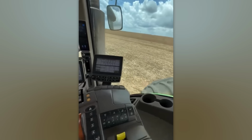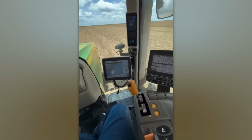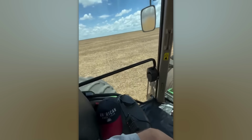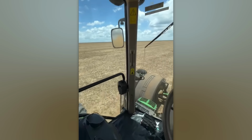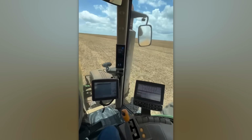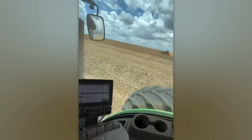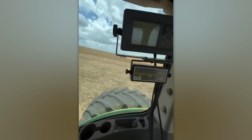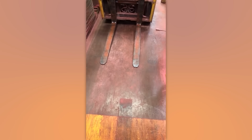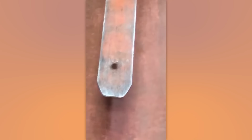After this, the field will be covered with grassy plants. It's all thanks to the seeds that this machine quickly plants in the soil. This guy is the top boss among all the forklift operators.